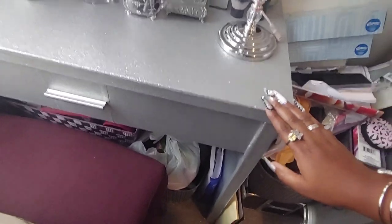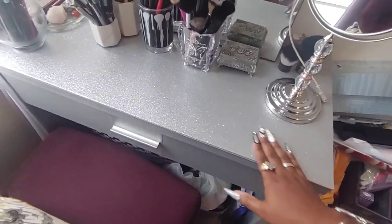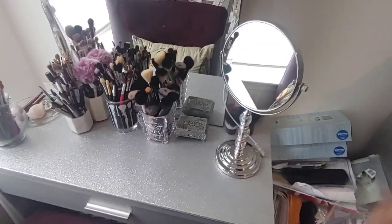And I did the whole vanity to change it because, like I said, it was a dark chocolate brown. I think I did a good job. I will leave the link of the video. I did make a video of how I did it. So check that video out.